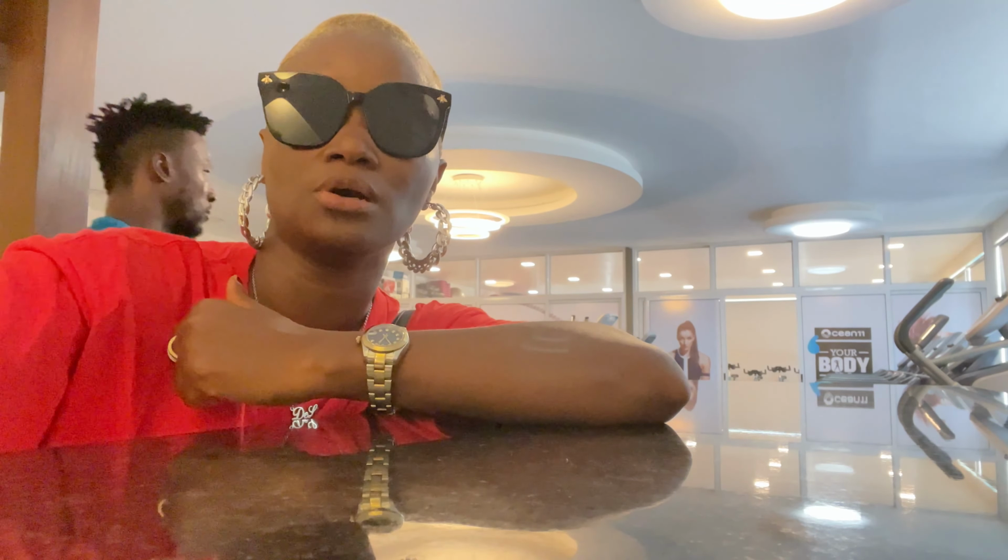So I'm at the gym right now, and I'm here with Kasha, who happens to also be the assistant to the gym. So I'm going to turn the camera on her because I want to ask her a few questions as per the gym. You know, what happens in the gym and how much is paid if you want to be a part of the gym. So, hello. What's your name? I'm Clara.